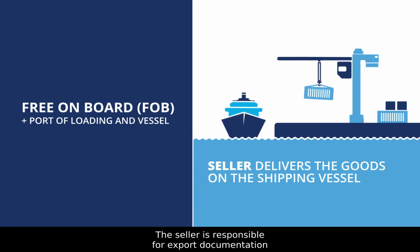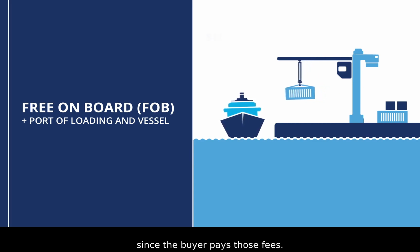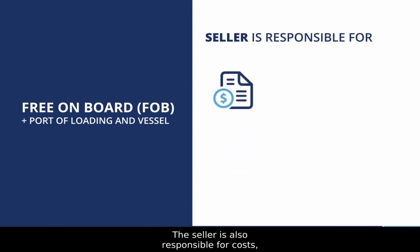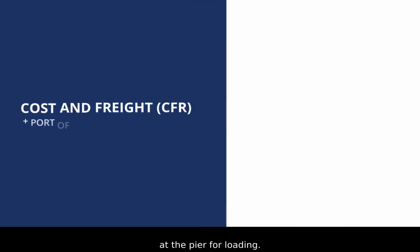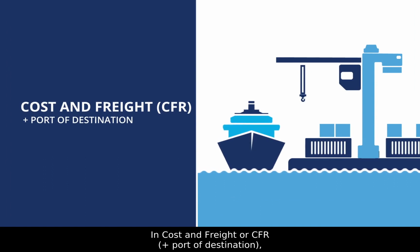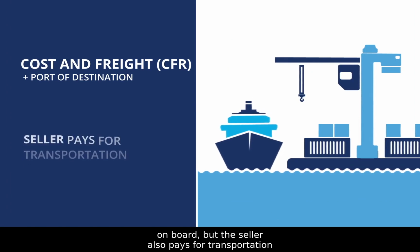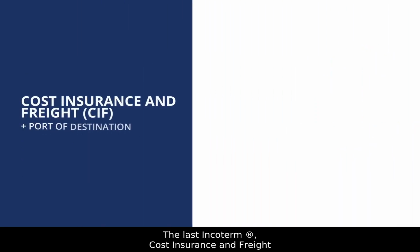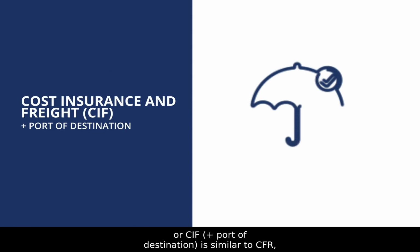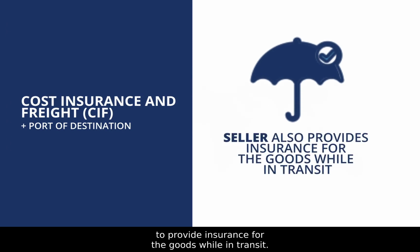The seller is responsible for export documentation and clearance, but may not receive the bill of lading since the buyer pays those fees. The seller is also responsible for costs such as terminal charges and risk while the goods wait at the pier for loading. In cost and freight, or CFR, plus port of destination, the seller delivers the goods and risk transfers when they are on board, but the seller also pays for transportation to the foreign country's port. The last Incoterm, cost insurance and freight, or CIF, plus port of destination, is similar to CFR, but includes the seller's responsibility to provide insurance for the goods while in transit.